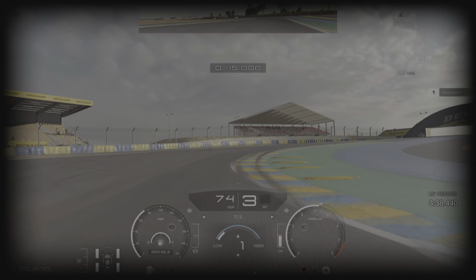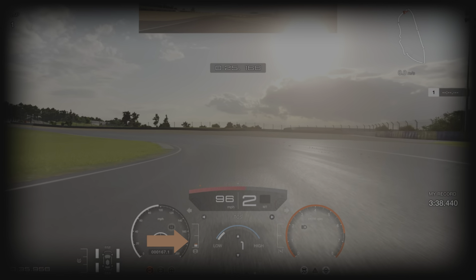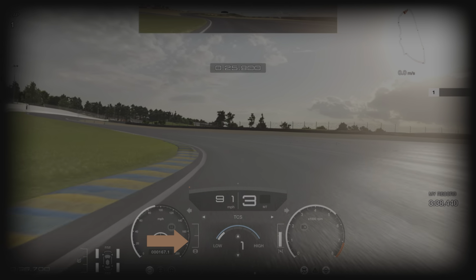Into third gear to get that extra bit of traction out, but use all the track to get a decent run outside that first chicane. Up into fifth gear, as soon as the car straightens up, we're going to slow it down again. We're going to come down, dropping down to second gear to get the extra bit of rotation. We're going to back up to third to get the acceleration nice and early.